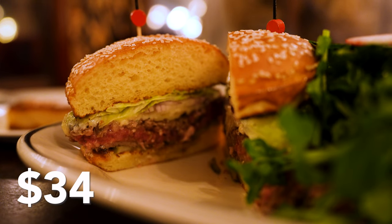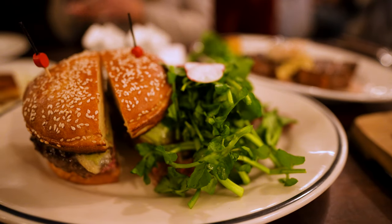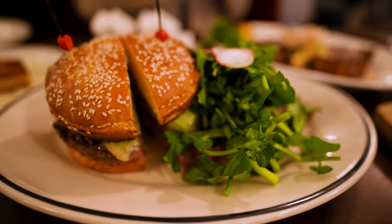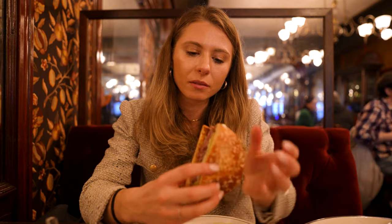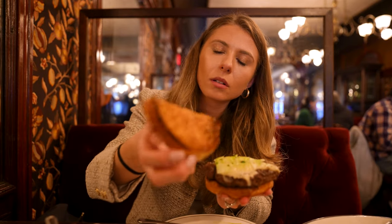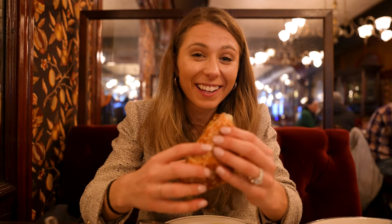Incredible. All right, now let's dig into this burger. So it looks more medium rare to me. There's also gouda, a little lettuce, some onion. It's on a nice squishy big bun. Wouldn't be surprised if they make that here as well. Oh, it's also toasted. I'll show you. You can see it's nice and toasted, but yet still soft, which is really nice. Okay, let's try it.